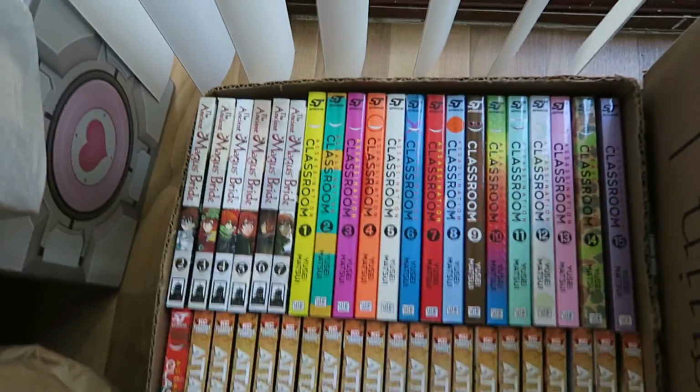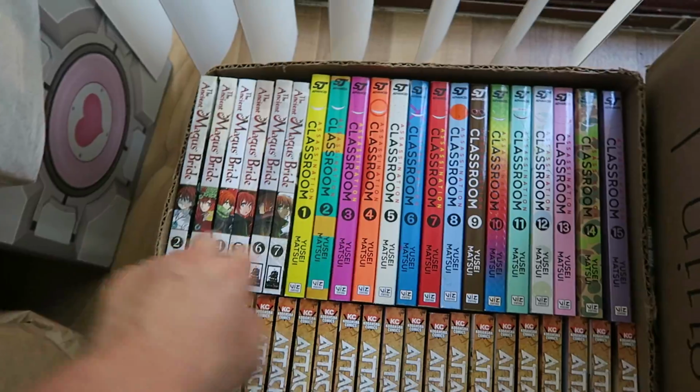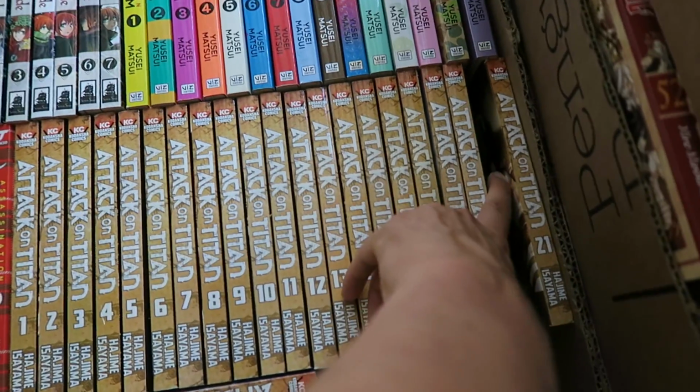Let's go through it. In the first box here, we have the full Ancient Magus Bride set. I have number 1 at home. Assassination Classroom manga set. Almost the full Attack on Titan main series. We're missing number 20. Unfortunately, I'm on a hunt for that.